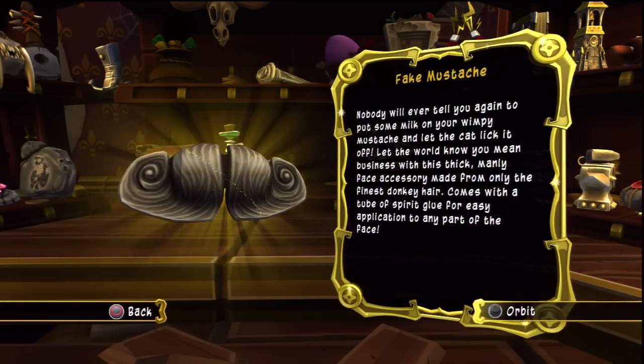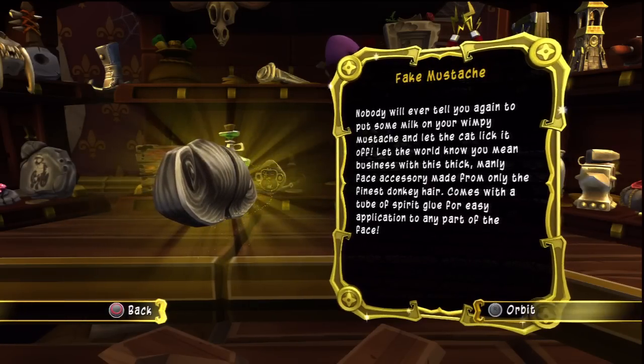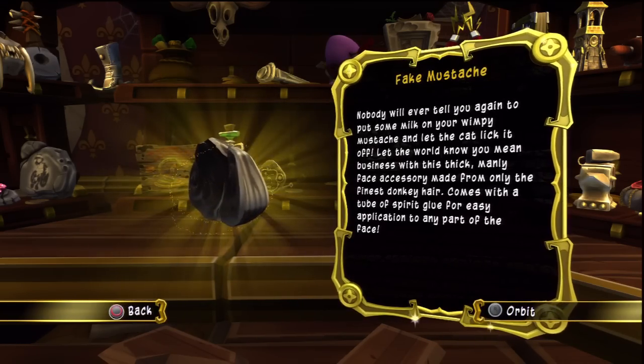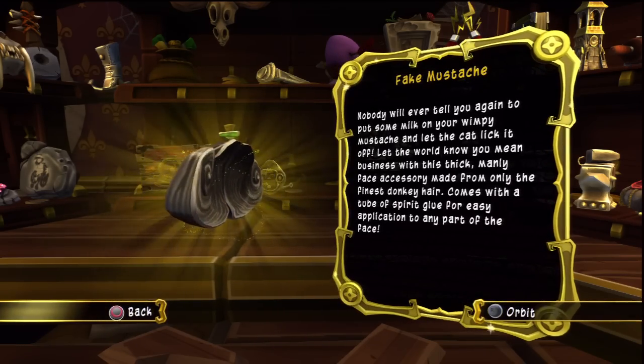Fake mustache. Nobody will ever tell you again to put some milk on your wimpy mustache and let the cat lick it off. Let the world know you mean business with this thick, manly face accessory made from only the finest donkey hair. Comes with a tube of spirit glue for easy application to any part of the face. Right on.